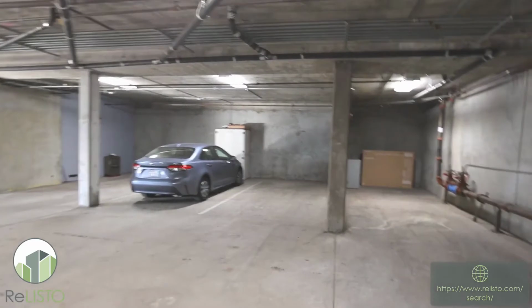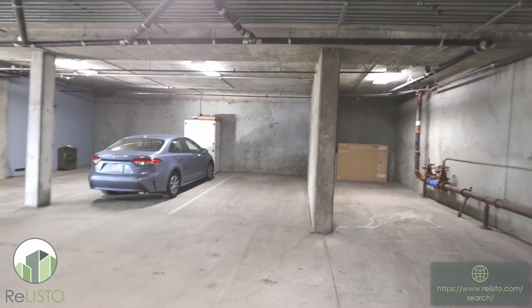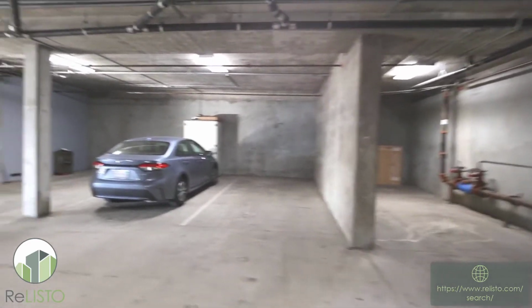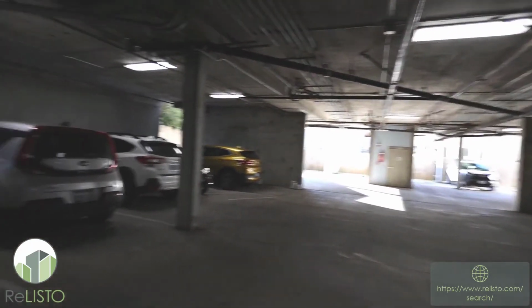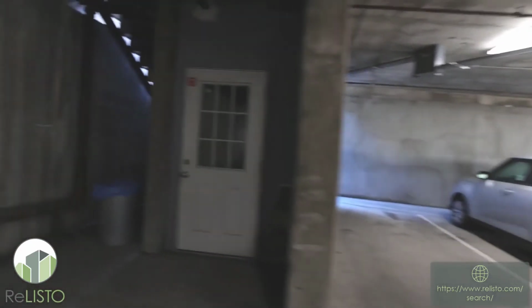All right, here's the laundry room. No, here's the garage parking against the wall. So note that there's an elevator in the building. Lots of space down here, and this is where the laundry room is.